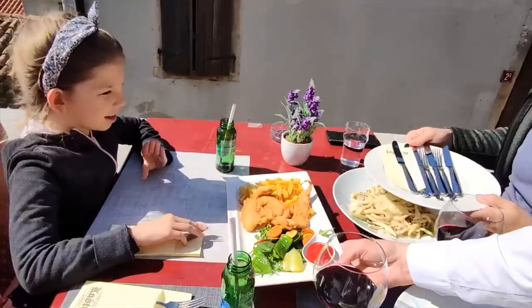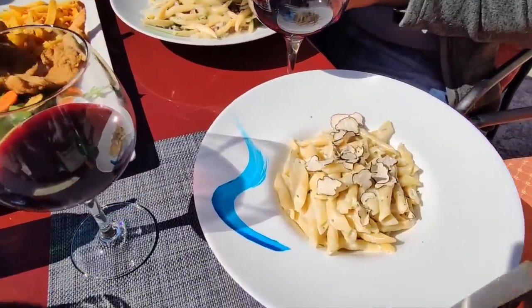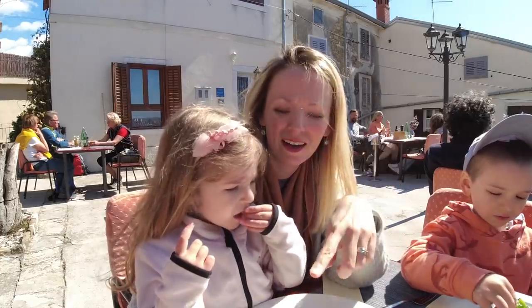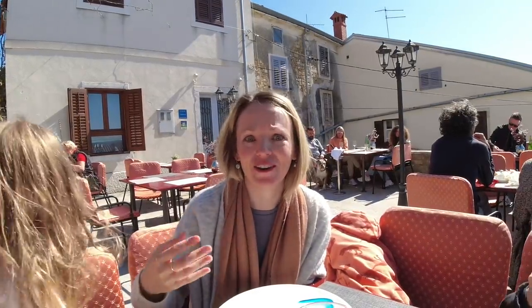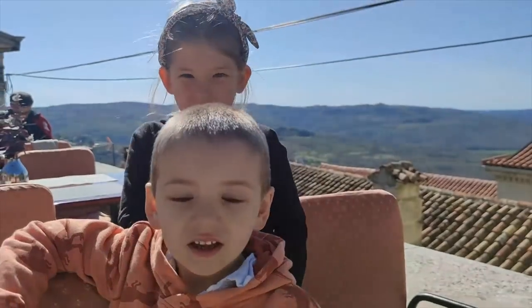Everyone was getting hungry, so we sat down at this restaurant called Kašto, which is just the hotel's restaurant here, so we could all have a bite to eat. The kids obviously got chicken and french fries. I ordered some truffle kind of pasta dish. When you're in Istria, this area of Croatia, you should definitely try truffles because they're known in this area and really famous for them. So give some dishes a try with truffles. You can't go wrong.